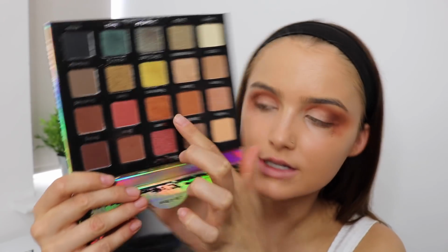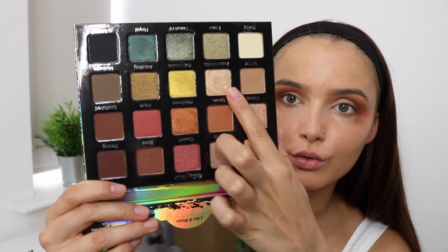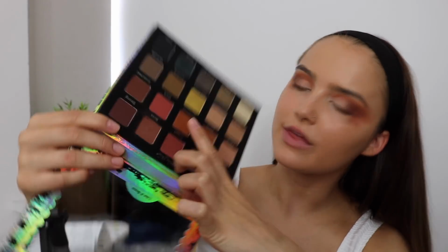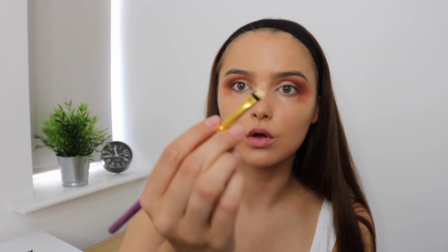Now for a shimmery shade, I don't know which one I want to take. Is this one called Queen or this one here called Amazeballs? Oh no, that one's called Realness and then that one is called Amazeballs. I kind of think Amazeballs would go better with the lip. I'm going to try a brush for this, but sometimes these work better just with your finger.